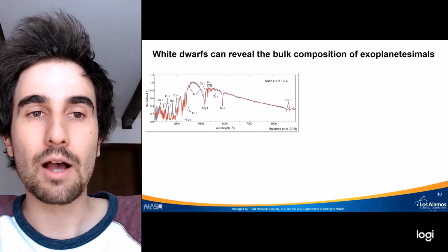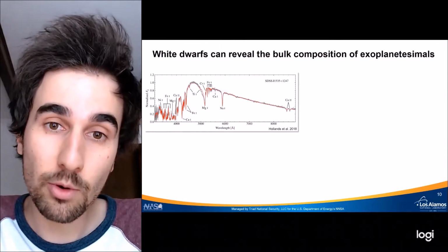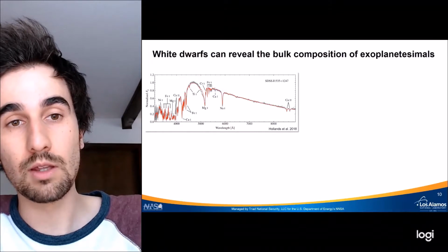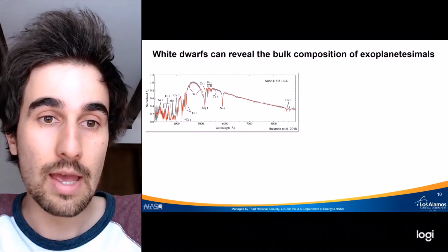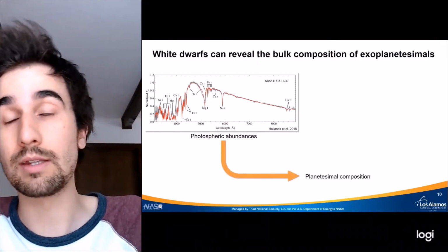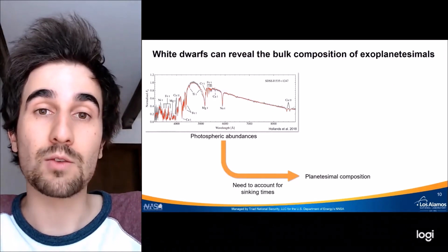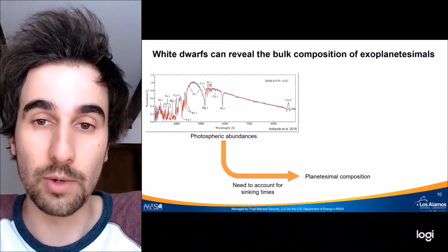So how do we measure the composition of the planetesimals that were accreted by white dwarfs? Well, we do this using spectroscopy. The idea is just to fit a high-resolution spectrum using atmosphere models, and then your best fit gives you the photospheric abundances, which you can then translate in terms of the initial planetesimal composition, given that we know at which rate the different elements sink into the atmosphere of the white dwarf.